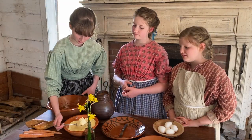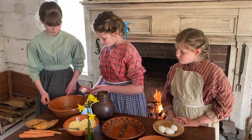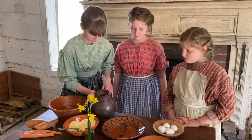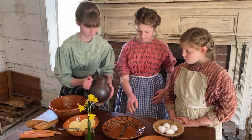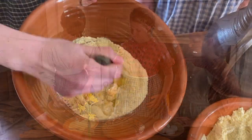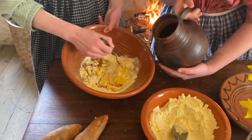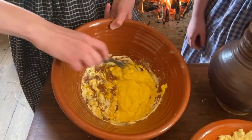So first we're going to add the cornmeal. Next, you're going to crack in the egg. And we're going to add a little water at first, so we don't get it too wet. Marco, you want to add a little? Now we're going to add a little more water because, as you can see, it's very... Try to get all of it in.